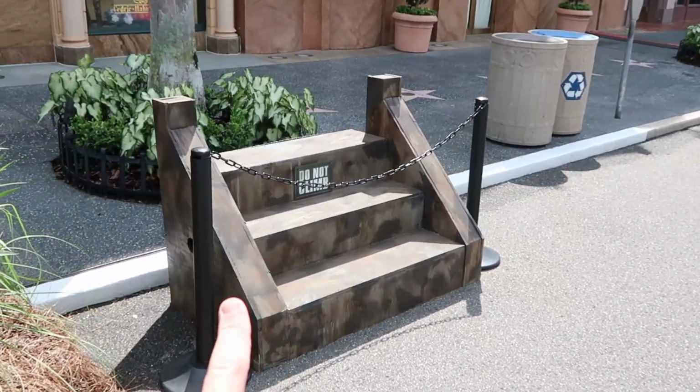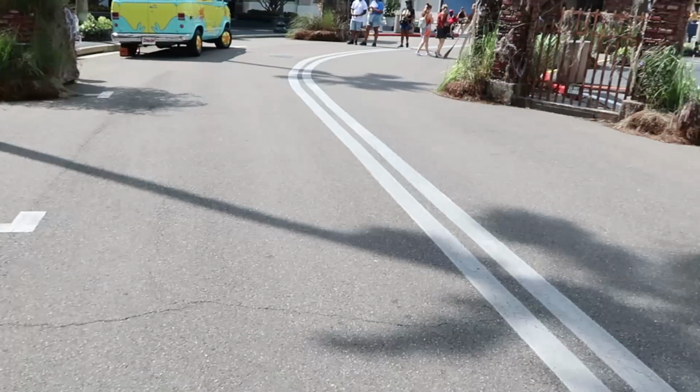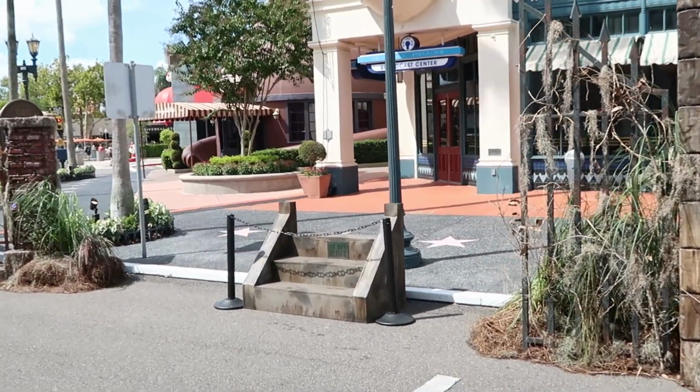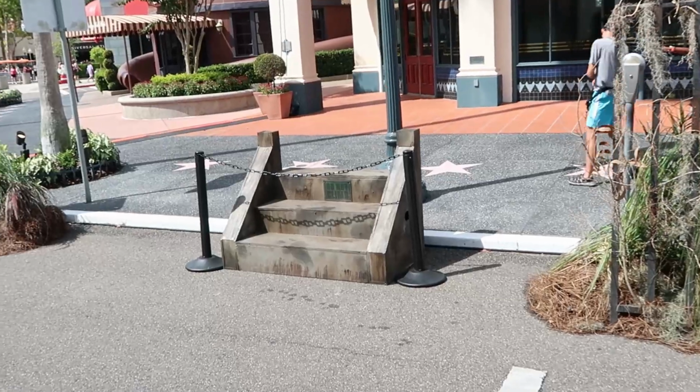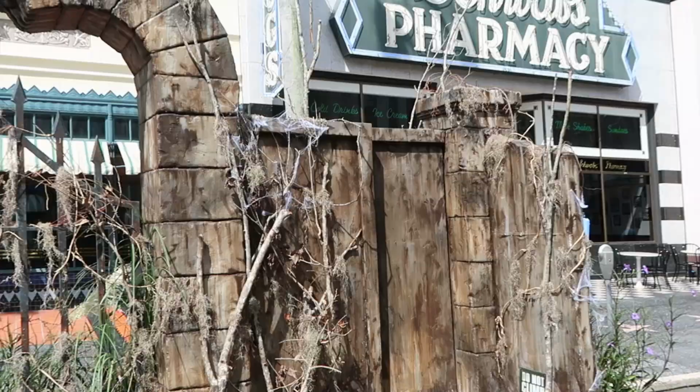Okay, so there is like one little update over here in this section. There are some random stairways right here that they have blocked off. One over here by the Five and Dime, and the other one's over here. Look at that. That is just so random. Some steps right there. This is kind of outside of Schwab's Pharmacy area.